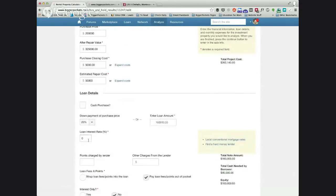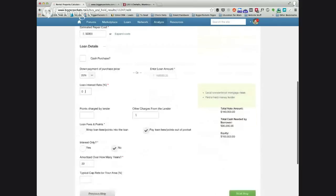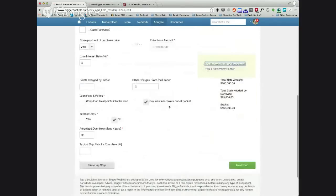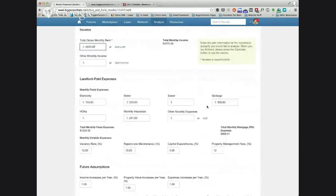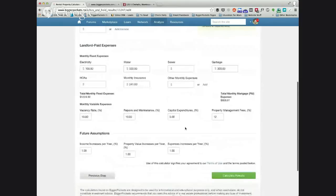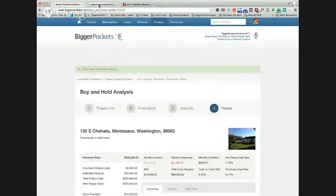What did I say last time? I don't know. I'm going to say 20% this time. Oops, I hit that cash purchase button again. All right, 20% down payment. There we go, $160,000 loan amount. Loan interest rate, again, I'm going to go to 5%, 30 years, just like before. Next step, gross monthly rent. We're not going to change any number here. We're going to leave everything as is. Calculate the results.